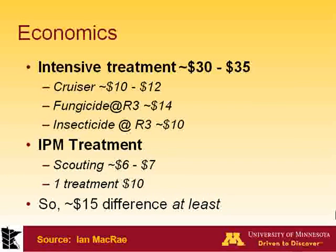If we look at some of the economics, you can see if we did go with that intensive approach where we're using seed treatment, fungicide, and insecticide, it would cost us anywhere from $30 to $35 per acre. And you can see the breakdown there. It's $10 to $12 for the seed treatment, $14 for the fungicide, $10 for the foliar insecticide.